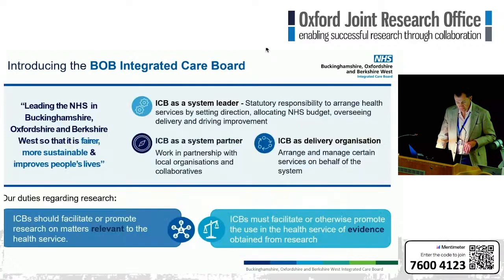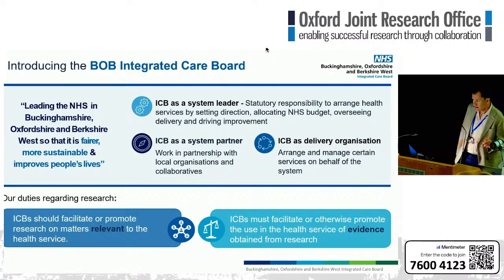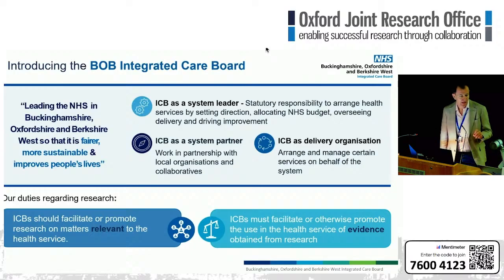Our mission is to ensure that we deliver fairer, more sustainable services that improve people's lives. It might sound a little trite, but it's absolutely front and centre to what we're about. And that word sustainable is absolutely key. Any of you who've followed the NHS's travails in recent times will be aware that there are significant challenges facing healthcare services across our country.